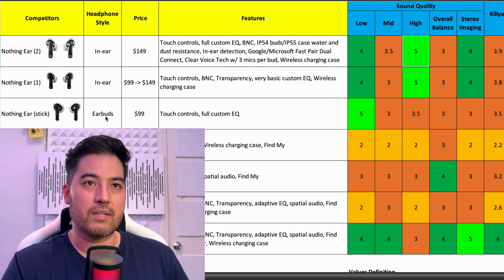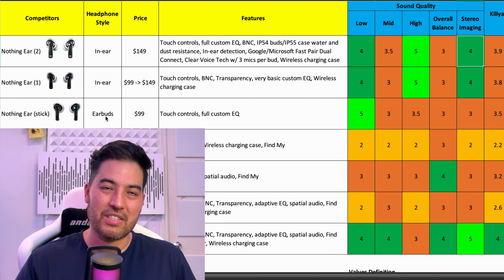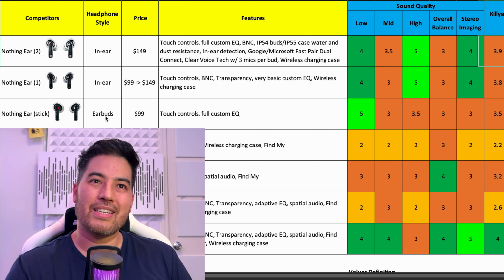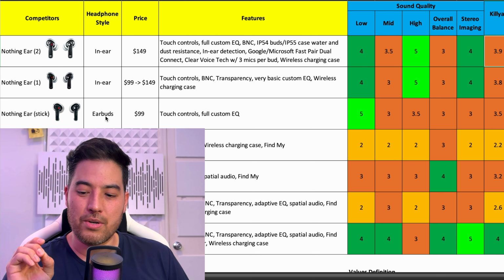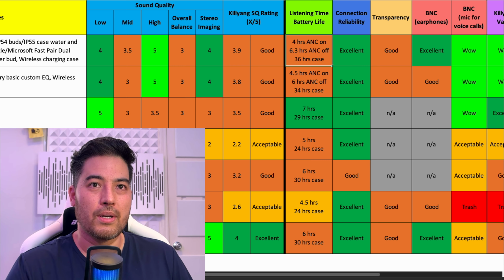So the overall balance is still a 3. It's not enough to make it a 4. You could say maybe 3.5, but still a little lackluster on the mids, unfortunately. Stereo imaging is a solid 4. So that's the good news there, same as the Nothing Ear 1.